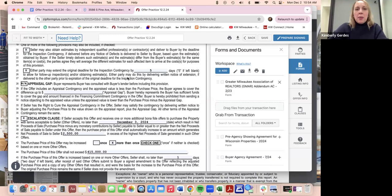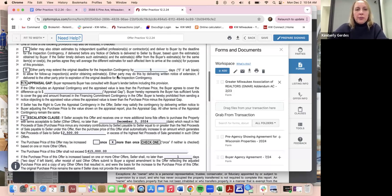You can do that, but you have to make sure that you deliver notice of the extension. You can't just let it carry through. You actually have to deliver notice in writing that you are in fact executing that part of the offer.